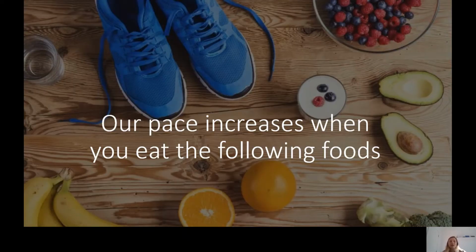So our pace increases when you eat the following foods. We're going to go through some different foods now, and we're going to be thinking about ones that have carbohydrates in them and ones that have protein in them. And you know that carbohydrate is one of the most important types of food that we get the most of, and protein is also very important.